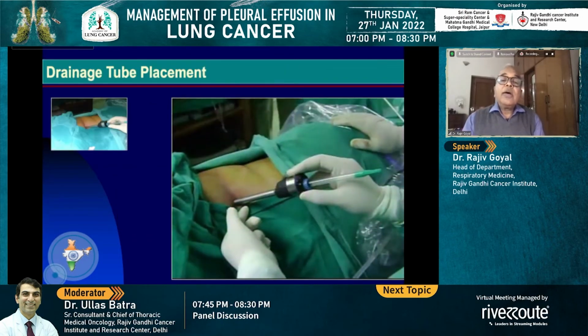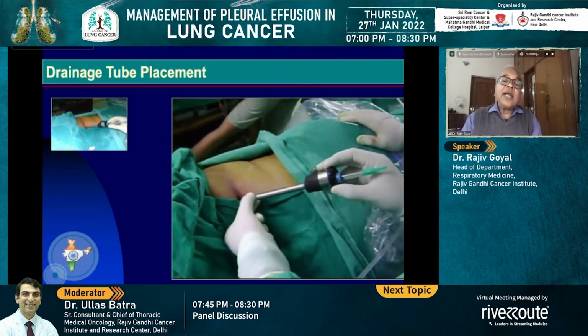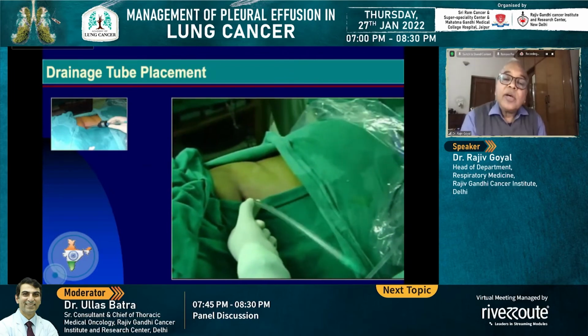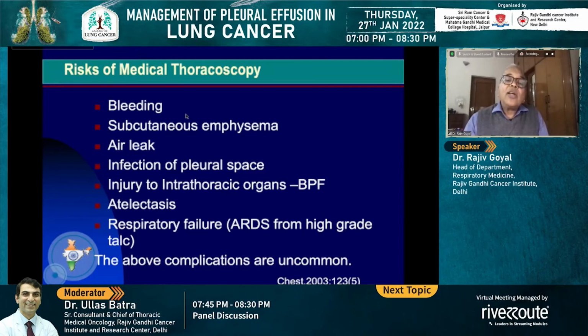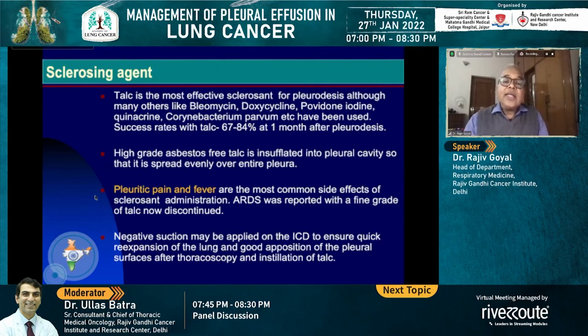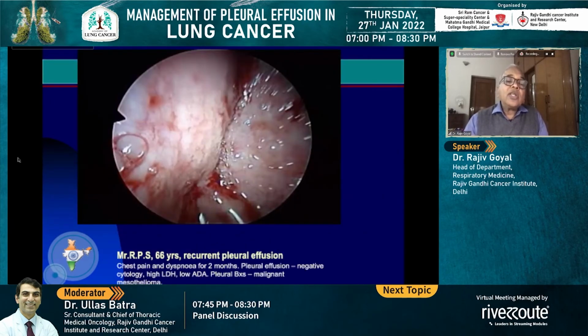Now, once that is done, a tube is left inside. Again, the advantage of the thoracoscopy is that you can put the tube exactly where you want it in the posterior costophrenic angle, and a good drainage can be achieved. And if there are any adhesions, those also can be broken with the thoracoscope. So the risks of medical thoracoscopy: you can have bleeding, subcutaneous emphysema, air leak, infection of pleural space. But mind you, all these are actually very, very uncommon. Now, the agent, as I said, we have already discussed that, so I won't go into it again. Talc is good.